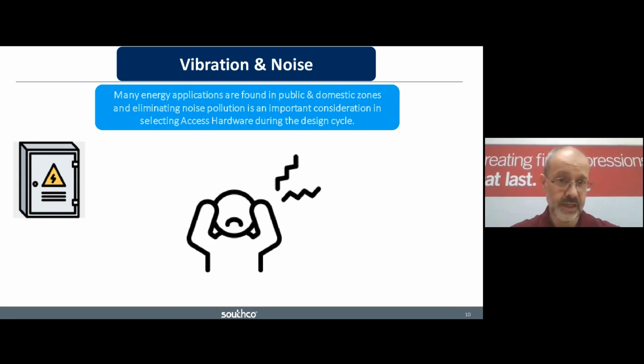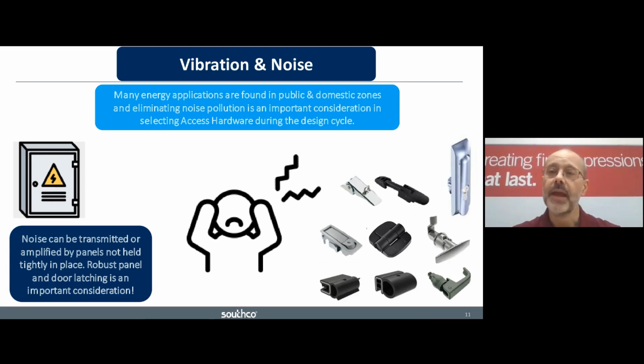And like I said with the sealing, recognizing this at an early stage makes it easier to design in the appropriate products. And it's worth noting that noise can be transmitted or amplified by panels that are not held tightly in place. Robust panel and door latching is an important consideration, and choosing the types of latches or sealing, because sometimes a gasket can help prevent the noise and the vibration, can help to minimize the impact of your product on the environment. But you need to think about it up front. We have a range of products that can do that.